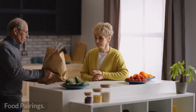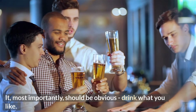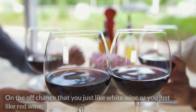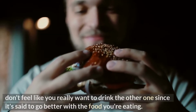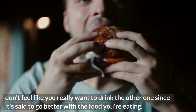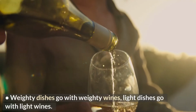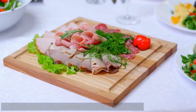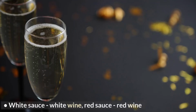Food pairings. First and foremost, drink what you like. If you only like white wine or you only like red wine, don't feel like you need to drink the other one because it's said to go better with the food you're eating. Heavy dishes go with heavy wines, light dishes go with light wines. White meat, white wine, red meat, red wine. White sauce, white wine, red sauce, red wine.